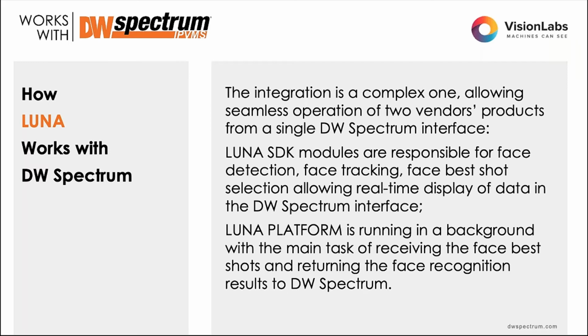So the big thing being that once Luna is set up, Spectrum becomes the primary interface for all the user interaction. So it's not like the user has to manage two different interfaces or learn two different interfaces. It's all self-contained within that Spectrum interface. We spent a lot of time designing this whole user experience and allowing the basic settings behind the very complex logic of all the face detection, best shot selection, and matching algorithms running in the background to be managed through the DW Spectrum interface.